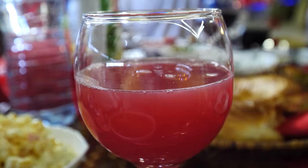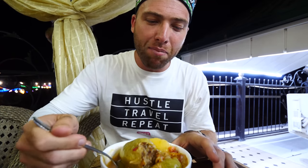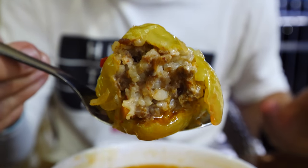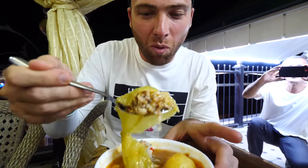In case you guys don't know, Uzbekistan is famous for their watermelons. And here we have some watermelon juice. Dude, it's pure. It is pure watermelon. The first soup we're starting with is called galupsi. So basically, it's sweet pepper stuffed with rice and beef. And look at that. Whoa, look how monstrous this is. What a delicious sweet pepper. This is so similar to Greece. I mean, it just looks exactly the same. It just looks so mouth-watering. So I'm just gonna get a little piece of this. What?